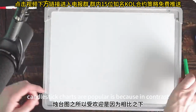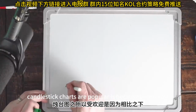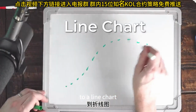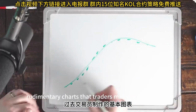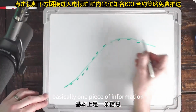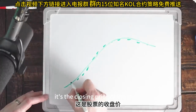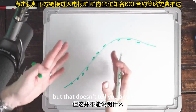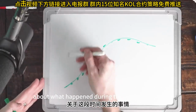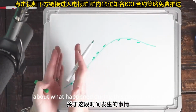The reason candlestick charts are popular is because, in contrast to a line chart and those sort of old rudimentary charts that traders made in the old days, a line chart only gives you basically one piece of information. It's the closing price of the stock. Closing price, closing price, closing price, closing price.